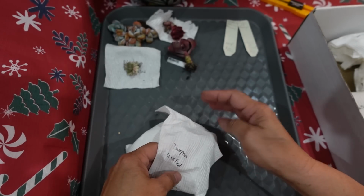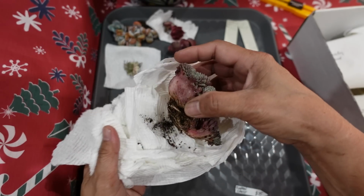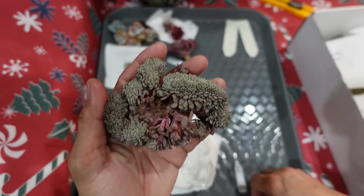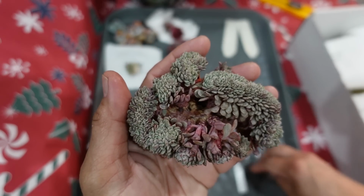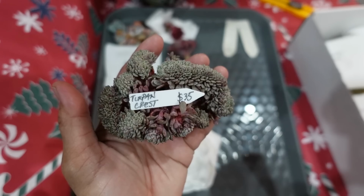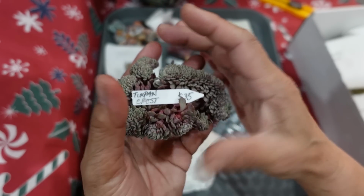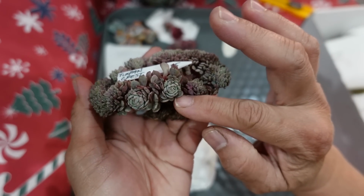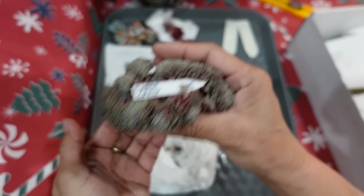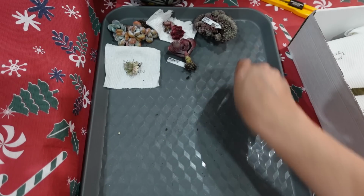So anyway, Tuxpan Crest. Now this one. That is beautiful. Tuxpan Crest. Gorgeous. Look at that. Beautiful. $35. Still very cheap, and look, it's beautiful. Why am I talking funny? But it's all good. So I love it, love it, love it.